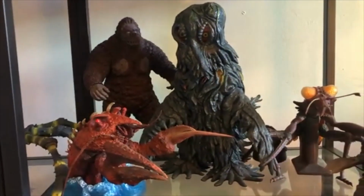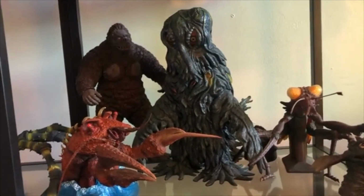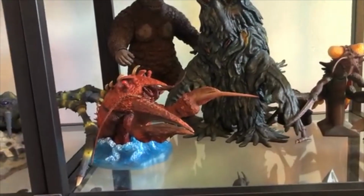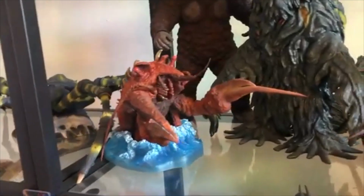Now, this is the 25 centimeter Ghidorah. This, to me, is actually better than the 30 centimeter. I think the paint apps and some of the things that they do just make it look a lot better. This Ebra here is the Rick option. One of the best Ricks that I can think of. You can't go wrong with him.